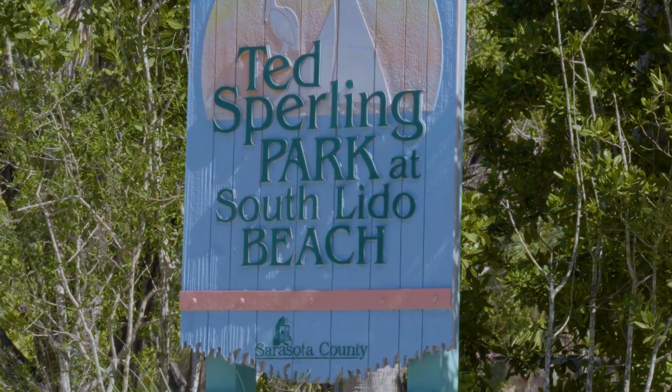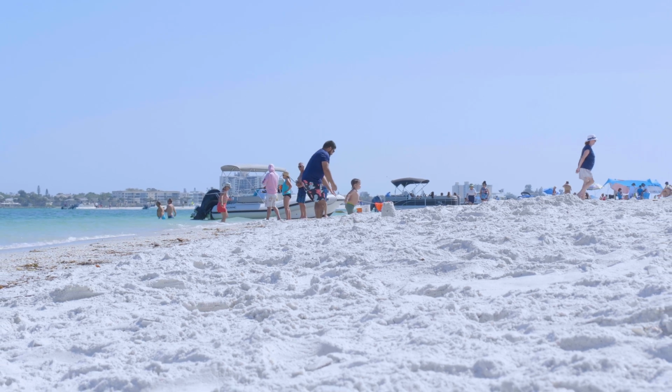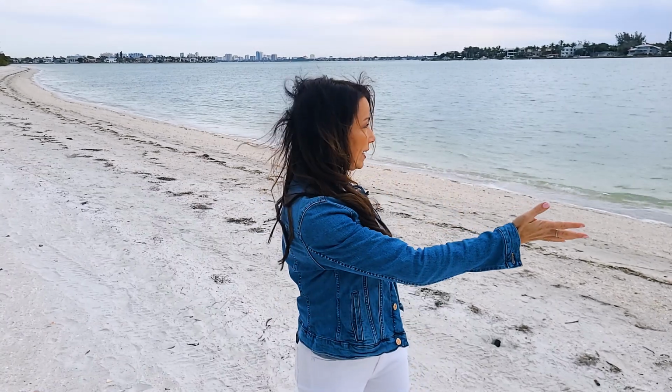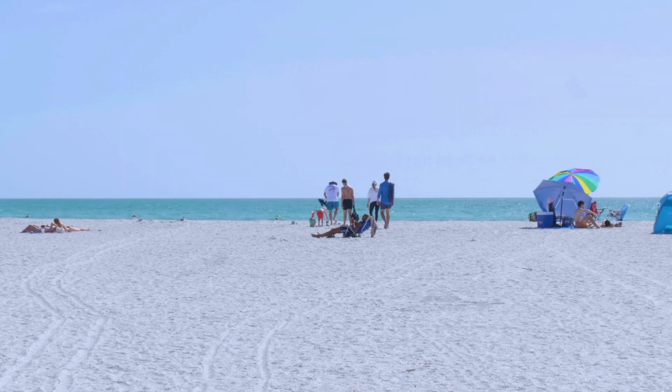I'm at Lido Park on South Lido Beach, which is personally one of my favorite beaches in the area. Lido is one of my favorite keys for a couple different reasons. It has something for everyone. It has beautiful beaches. One of the things I love about the beach is you have a beach right here. We actually have a ton of our team boat days right over there, which is private and it looks out on Sarasota Bay. But literally right across the street, you can have the beach, which is right at the Gulf of Mexico. So you have both kinds of beaches.